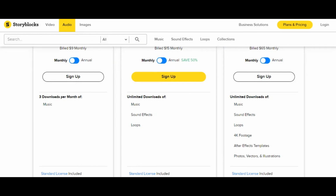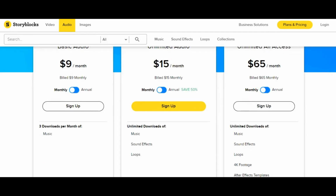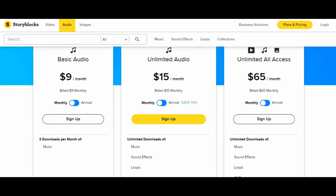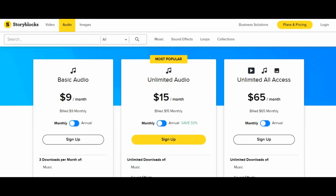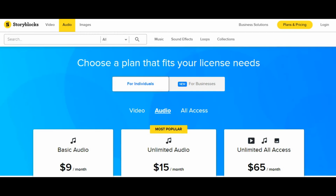So you've got music, sound effects, loops, 4K footage, After Effects templates, photos, vectors, and illustrations. Whereas when you just have the unlimited audio, it is just music, sound effects, and loops for $15 a month. And for the basic audio package, which is only music, it is $9 a month. So it's entirely up to you. I would suggest the unlimited audio because you need the sound effects and possibly the loops. But check Storyblocks out and sign up if you too want to create videos just like the relaxed guy.